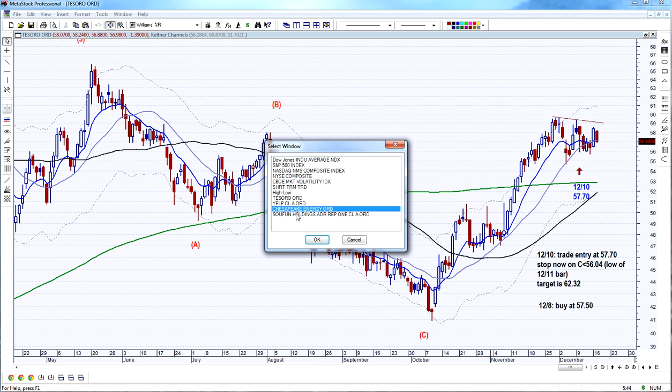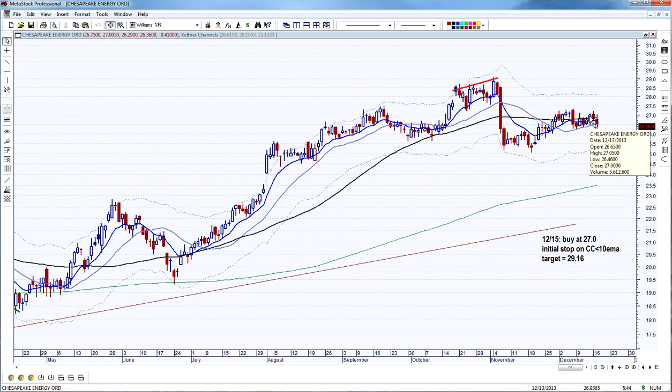And the last one I want to take a look at is Chesapeake. And I did get in this one. I got in the morning, just slightly below 27. I got January calls, and of course, getting hurt here. And if I get a close below this low, 26.29, I will exit. So that's the scenario on that.